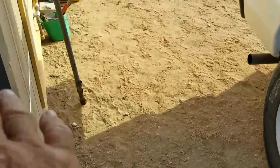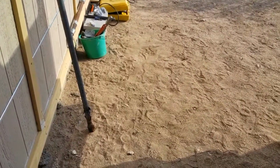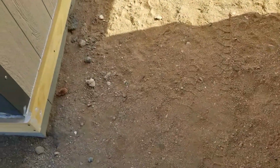So right here will be just a blank wall, no windows or anything, because it would be part of the hallway. So right there, in this position, from my tire over to the corner, I'll have a propane barbecue. So we can cook outside, and with the building up here, it'll block off the wind.